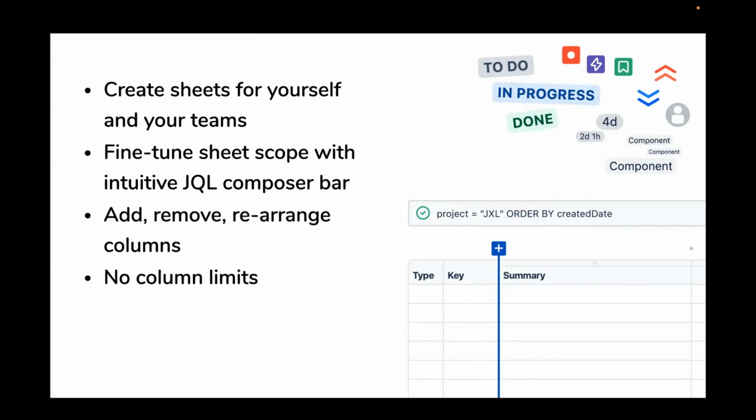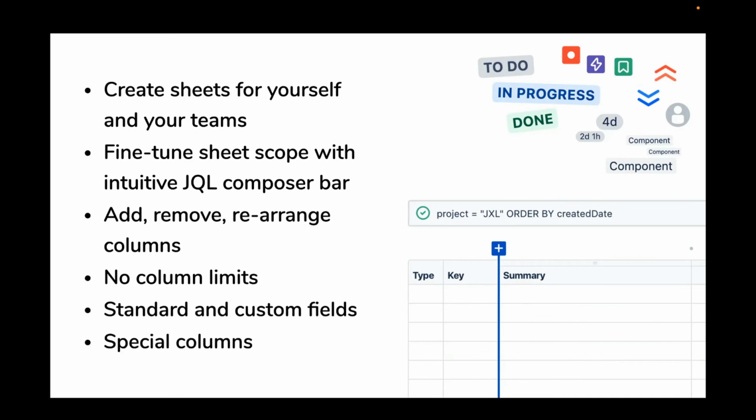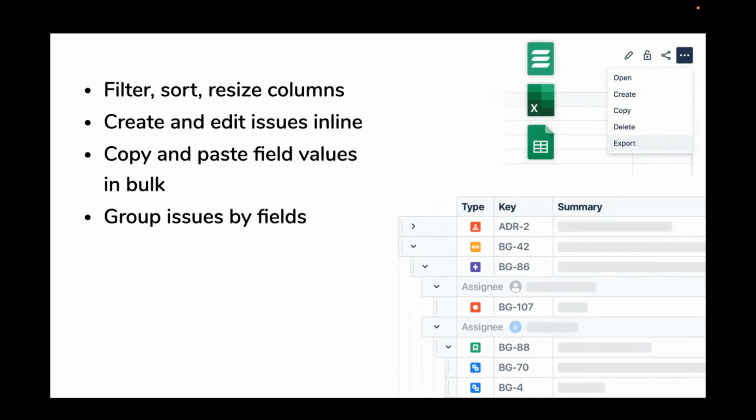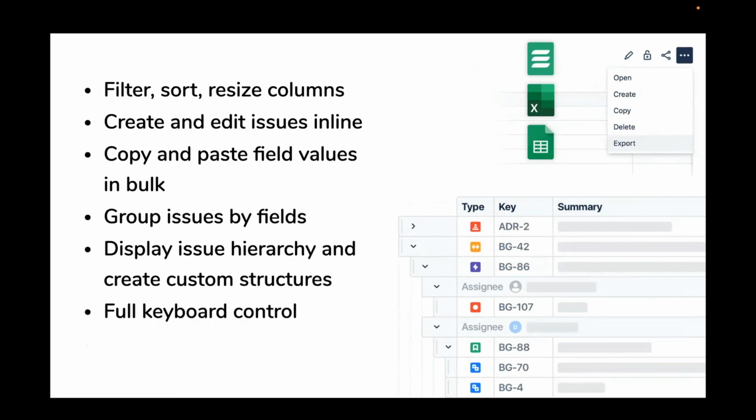Add, remove, and rearrange whatever columns you need, and build your perfect view, essentially. There's standard and custom fields supported. There are also special columns with data, and third-party integrations. For example, your Tempo fields or your Easy Agile Programs for Jira fields, you can map them in your table and use them in structures and sort by them and so on. Create and edit inline, copy and paste individually or in bulk. You can group, you can create your own issue structures. All that with full keyboard control, exactly the way you would be used to in products like Smartsheet or Excel. And you can export your issues in the exact visualization that you have in your sheet, actually without limits.